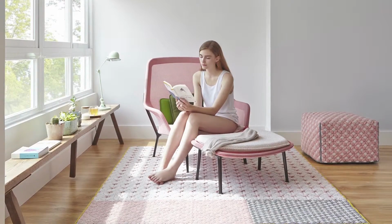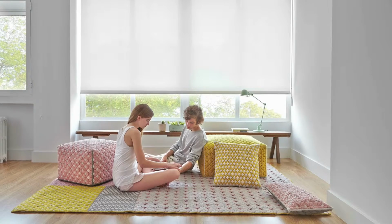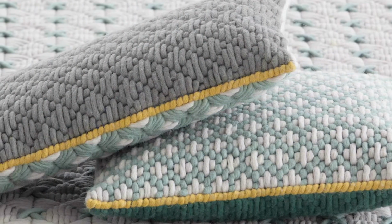The entire collection is light and mobile, allowing for easy assembly depending on the circumstances, whether it is a solitary individual moment of calm or a family gathering with numerous participants. The cushions are two-sided, featuring different stitches with a collar border that provide variety through the simple act of turning.